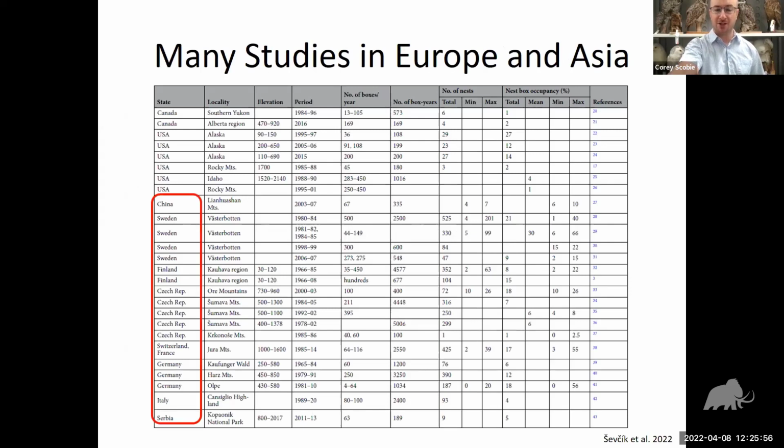So I'm going to focus your attention on this column over here that I've circled in red. This table is taken from a publication that was looking at the use of nest boxes to study boreal owls. And even just looking at this, just within the context of nest boxes, there are a lot of studies that have looked at these owls in Europe. And actually in Europe and Asia, they're not called boreal owls. They're called Tengmalm's owls, which is named after an individual. So it's a name, quite different from us calling them boreal owls.